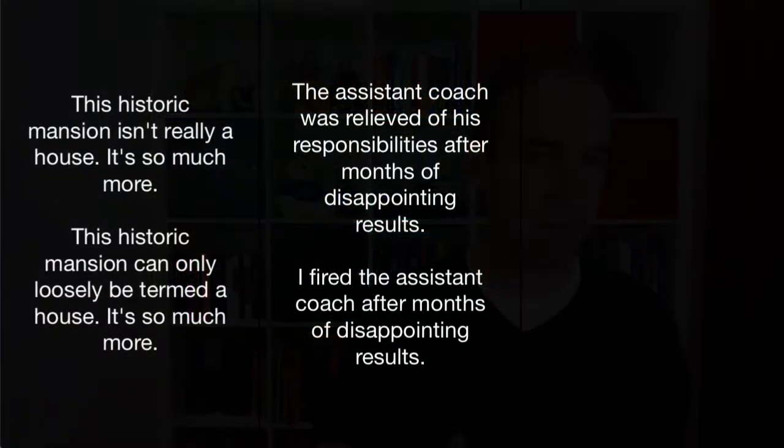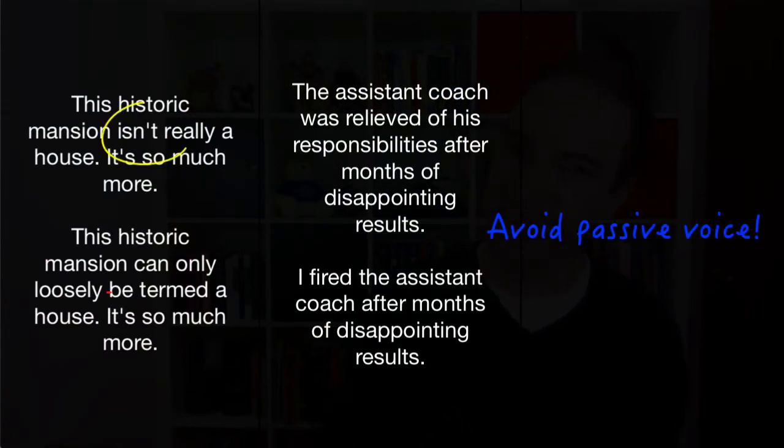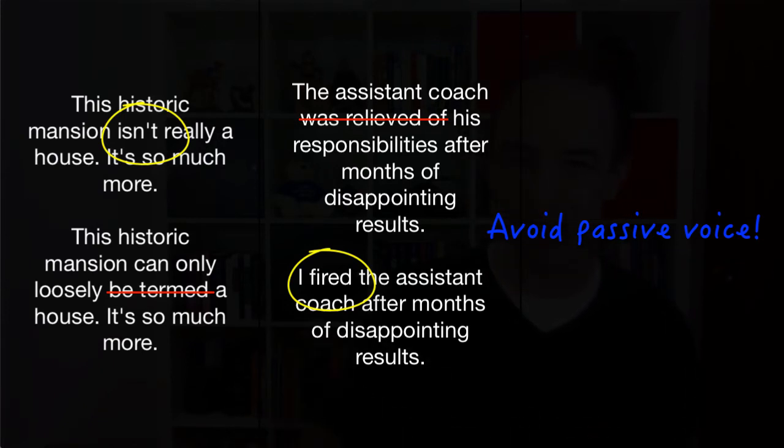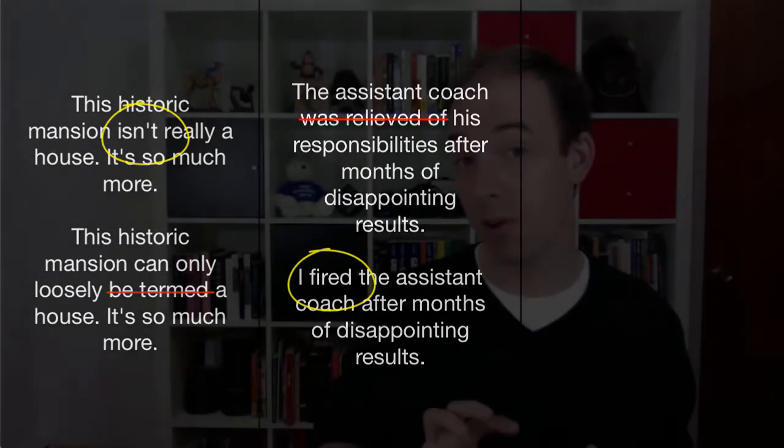Two, passive voice. So as a rule, I don't like the passive voice. I prefer isn't to be loosely termed and fired to was relieved of. Active voice is shorter, and again, that's one reason to like it. But those passive voice sentences sound weak. Active voice is just stronger. There are some situations where passive is great, but actually we're going to get to the passive a bit more in the grammar videos later. So for now, let's move on to the third way to create weak verbs.